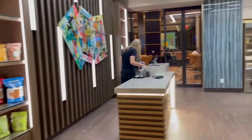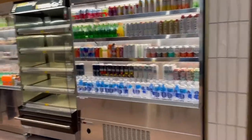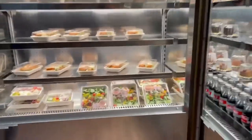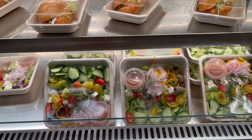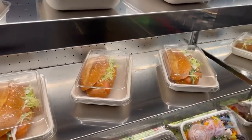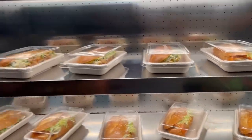All right, so this is the market right outside of the Hilton. You can see that it's got food, drinks, basic items. Yeah, pretty fancy foods for grab and go though. Look at that salad. Jeez, look at those sandwiches. All right, I gotta see how much is it gonna be. Doesn't even say. I guess if you know, you have to know the price.